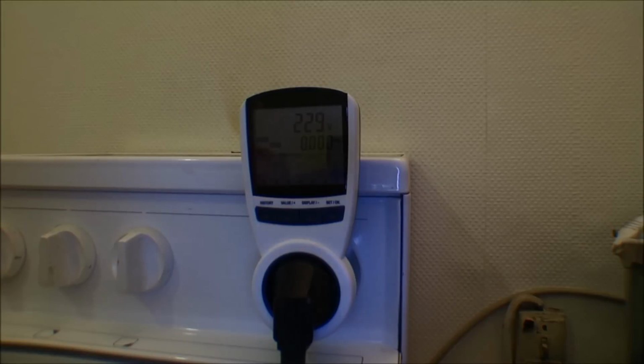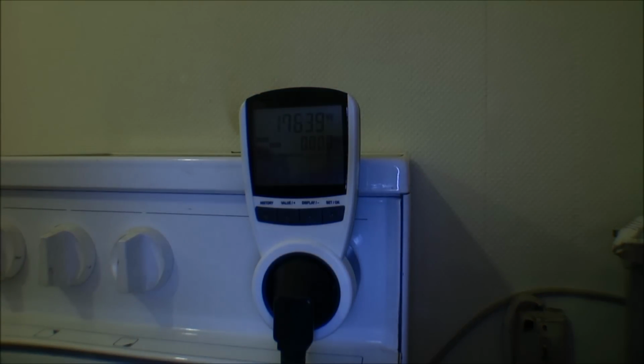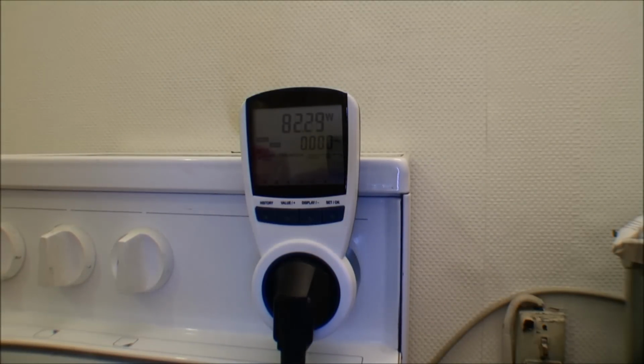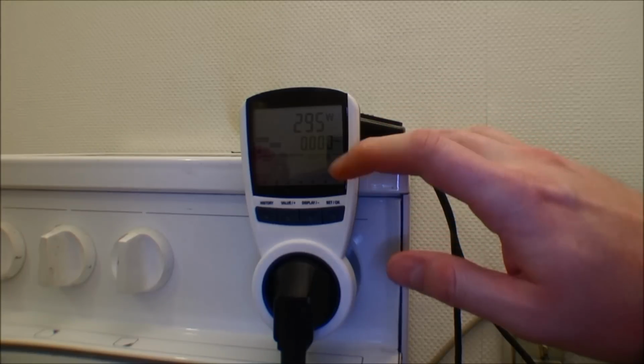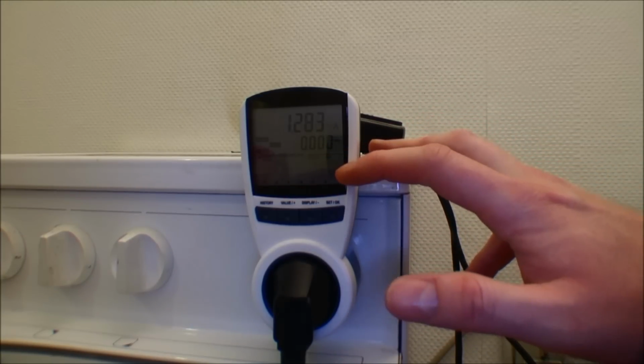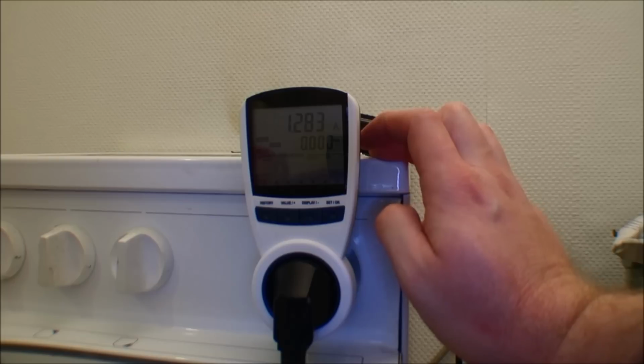But I actually wanted to test this to see if when I actually use this, the lamp goes down in power, and it does. So that's kind of good. 45 watts, and it's pretty dark out here. And we're back at 295.4 watts.